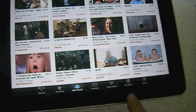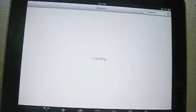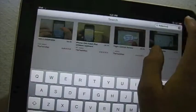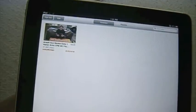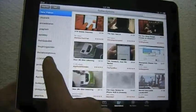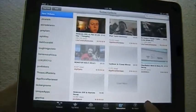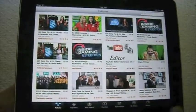on most of the things below, up here is a search thing. You can search and pop up the videos, and you can X out, and you'll go back to just where you were. Favorites are all the videos you favorited. Subscriptions, up here on the left, you can click each individual user or just have them all. My videos is any videos you've uploaded, and so on.